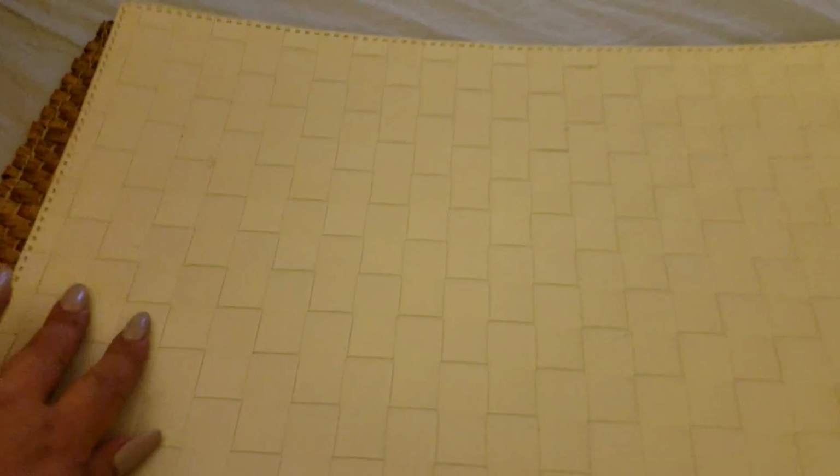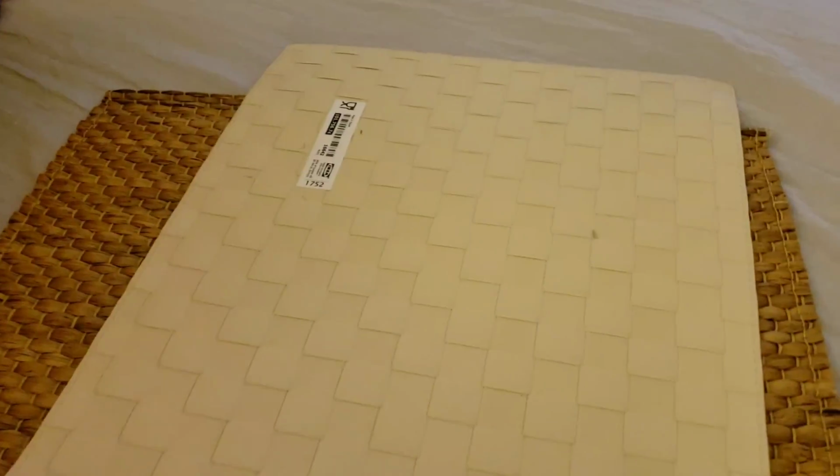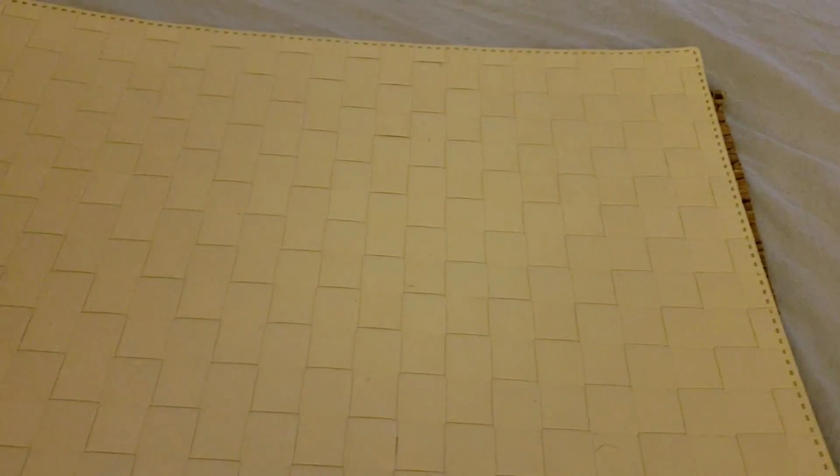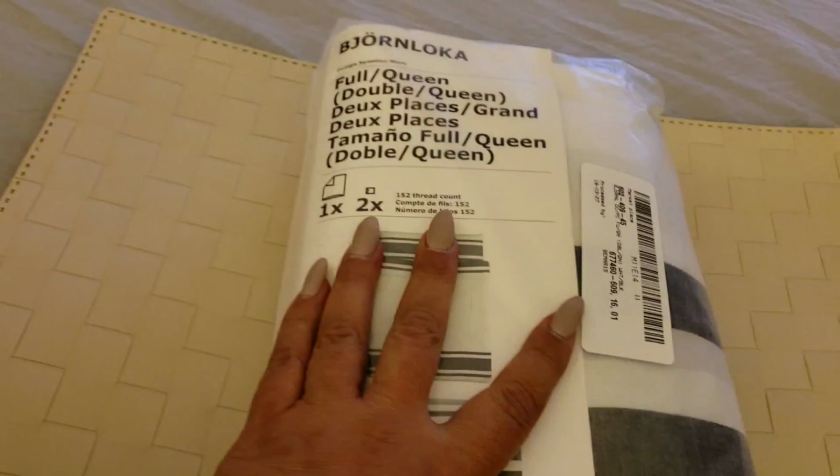Picked up 2 of these. These are going to be for something else, but picked up 2 of these. Kind of look like bamboo. But I think these were also $2.99. So I picked up 2 of these. And I went really quick. Well, we didn't go quick, but I also picked up for my spring summer bedding.